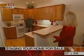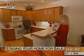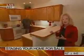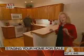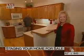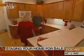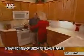Now we have vignettes on the kitchen counters, which are groups of 3, high, medium, and low, and it really works. And these were Rich's things, lovely things. We just put about 3/4 of them away so we could feature more on the kitchen itself. And I see Richard has rejoined you there in the kitchen. And Rich, tell me what your impression is, and do you have a sense now that this home might be a bit more marketable?